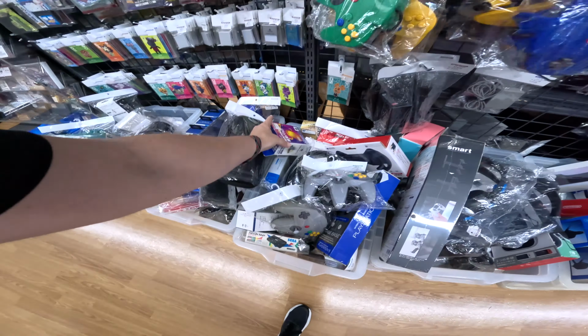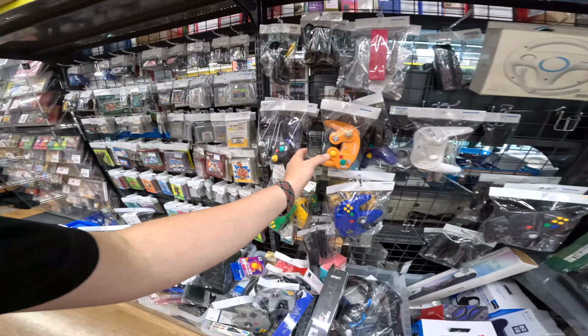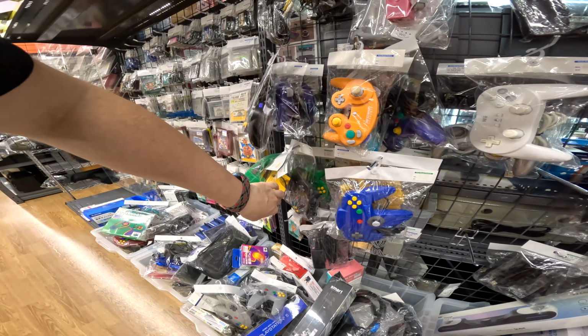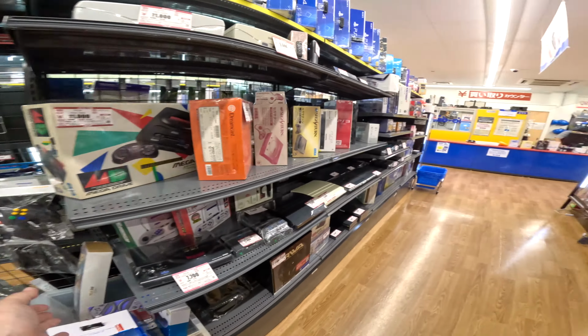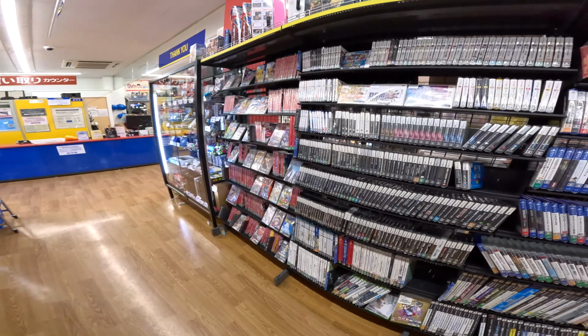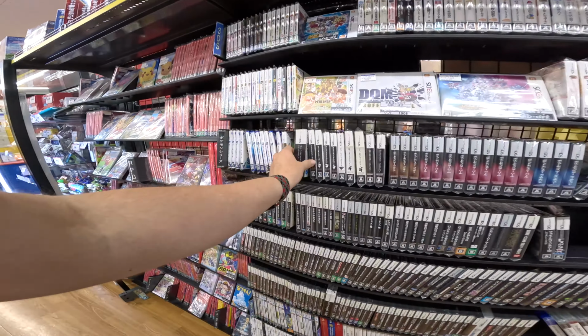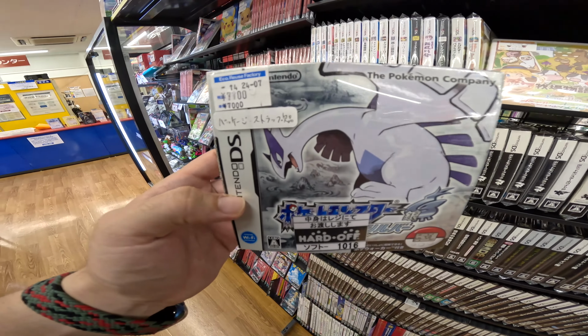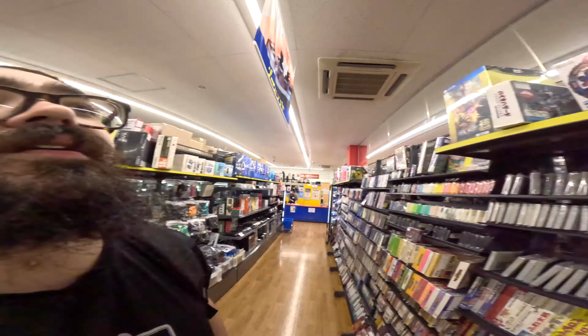Now they had some other N64 accessories here. Of course, I'm a big 64 guy. A ton of different GameCube controllers. Nothing super spectacular on that end though. So I decided to go ahead and take a look at some of the different games they had. Immediately, right off the bat, I had been looking for Pokemon Silver, so I had to grab it.